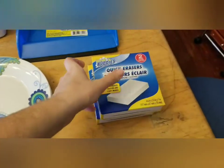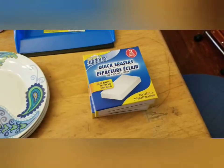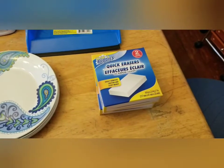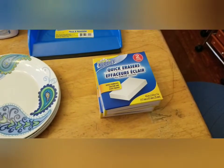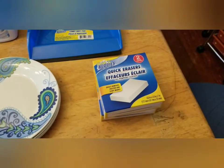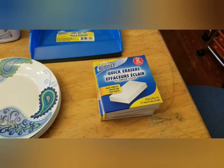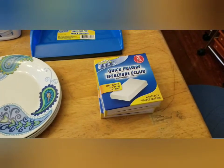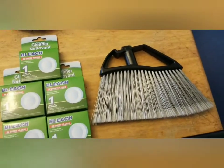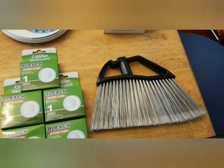I got 2 boxes of the knockoff magic erasers. This was one where I bought it the last time I was in there thinking maybe these will work, maybe they won't, and they ended up working really, really well. And then my kids absolutely loved using them. They spent like an hour one Saturday just walking around the house and magic erasering different things. So I went ahead and bought 2 more boxes of them because, hey, if I can get them to erase marks, yeah.